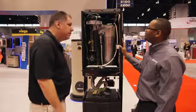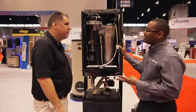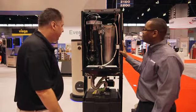This boiler is vented with PVC or stainless steel. And how far can I go with that? About 100 feet. Yep, very flexible, very flexible.